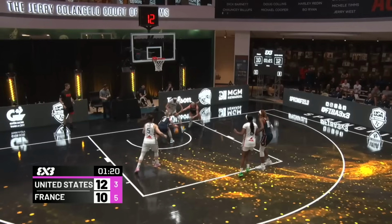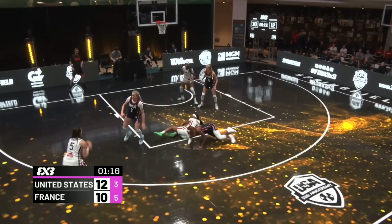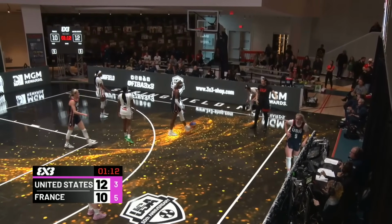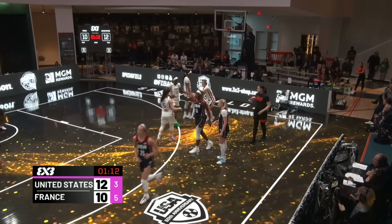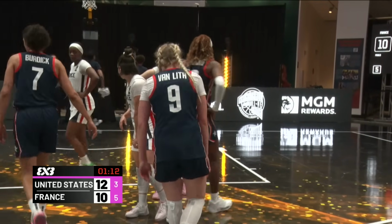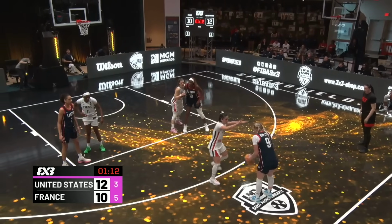Jay Kuhn today left it at the rim. Piping a loose ball, bodies on the floor for both sides. Somehow France on the way with it. Paget, no. And this one, out of bounds. Minute 12 remaining. Towels needed in multiple places on the court after that. U.S. has the ball, up 2.